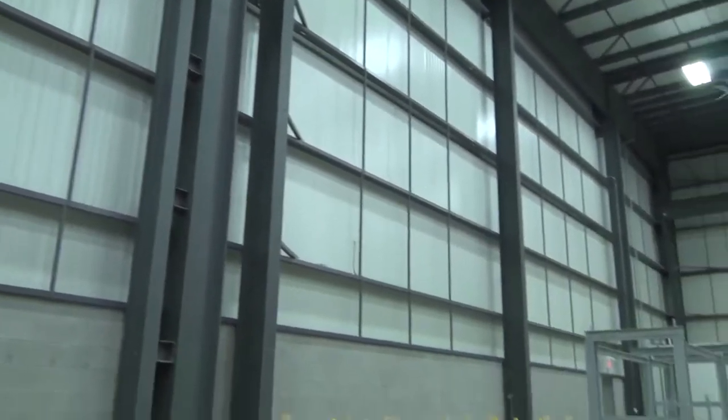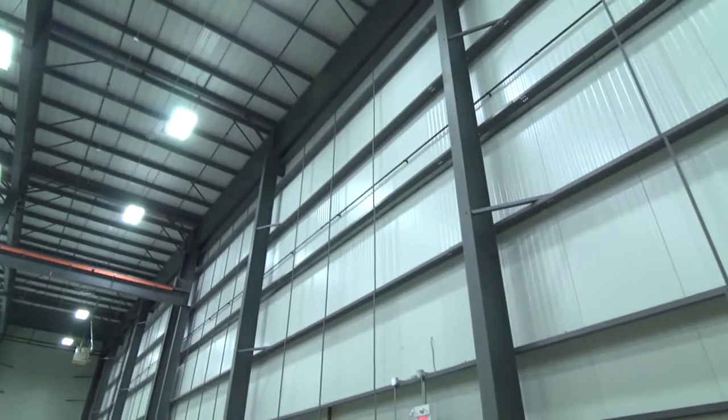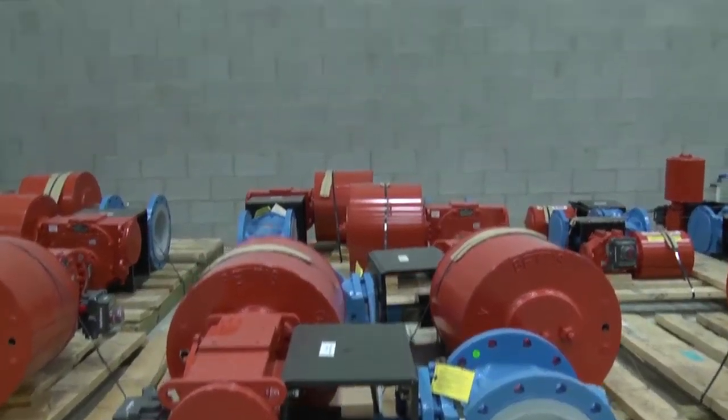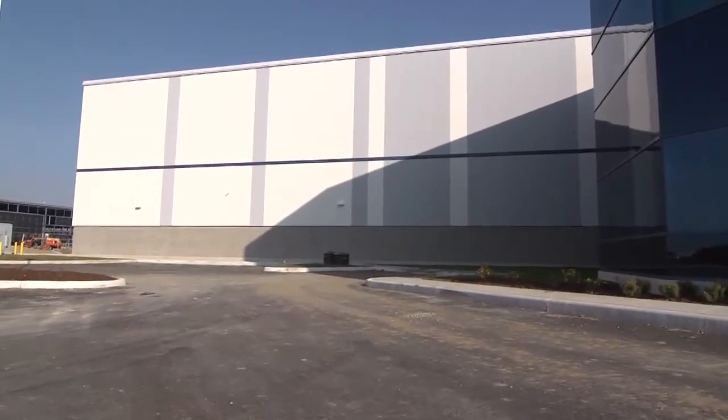Now, you used IPS panels on part of this building. What was that decision based on? That decision was based on the fact that IPS panels offered us the same consistent look as our previous buildings with the concrete precast panels that we used. The IPS panels obviously had the advantage of allowing extra R value in the panel system.